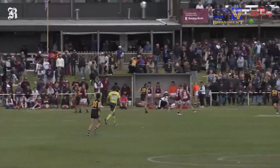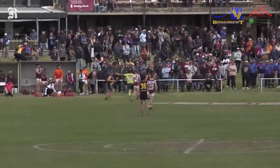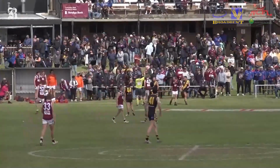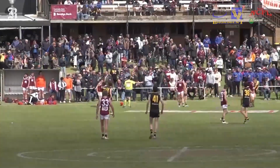The boundary might beat him. No, he picks it up. Stops and props. By Geordie. Down to Dude Kelly. A too-high tackle called by Sea Lake. So Dude Kelly will get the free kick. Quite high, but been paid against Sea Lake.